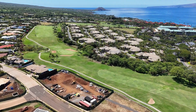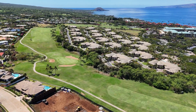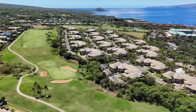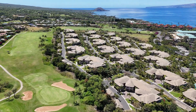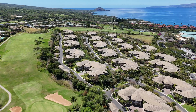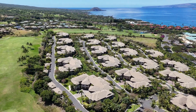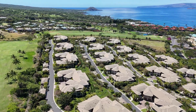The cluster of condos straight ahead on the other side of the fairway is a condo community called Ho'olei. Ho'olei consists of 120 different units, all with 3-bedroom floor plans. And as you can see, it's not directly oceanfront, but it's right across the street from the Grand Wailea, which gives easy access to Wailea Beach.